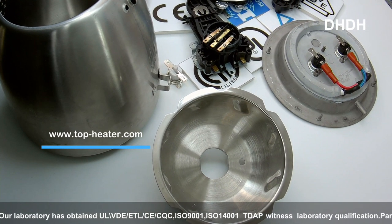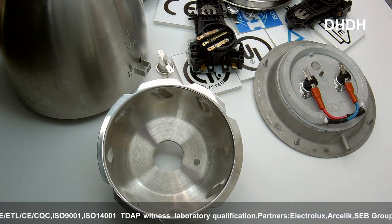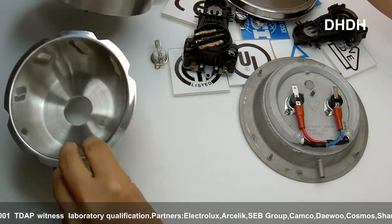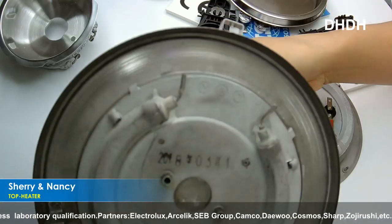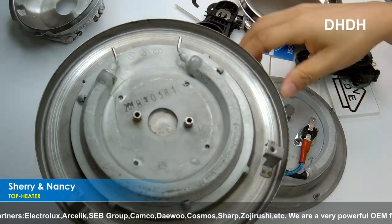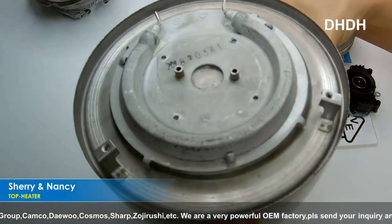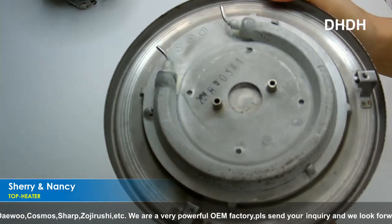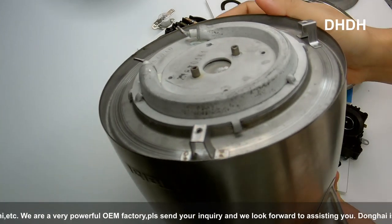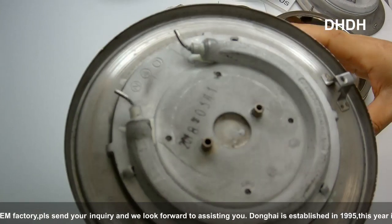Based on the good experience making the base part, we expanded our products. Now you can see this one, where we made the base with the barrel together. From this example, it's hard to find the welding mark. You can see, you cannot see it.